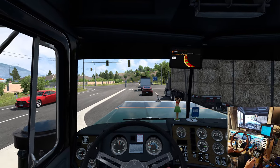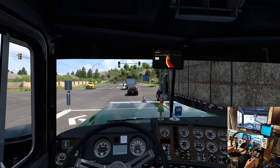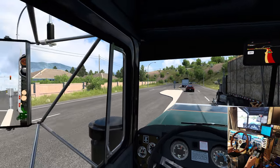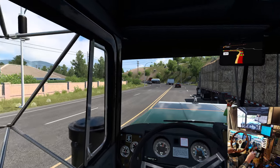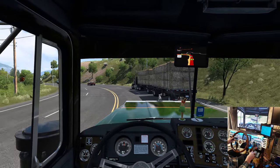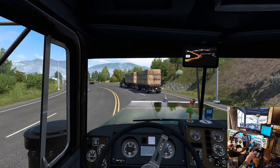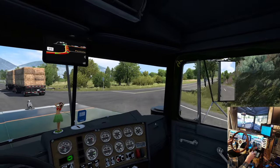Fun little load, little double trailer. I think the only time I ever took a double anywhere was with the B61 Mack. Did it in a video early on in the series. Darn, we gotta be in that right lane.